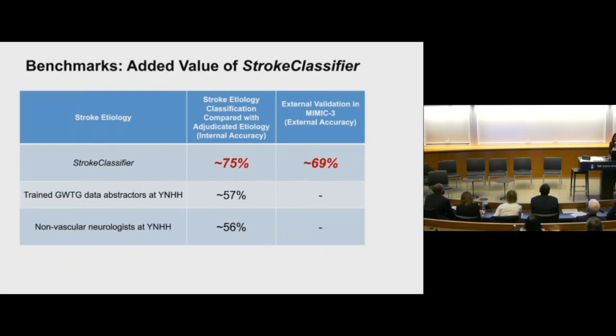In terms of added value, Stroke Classifier rivaled vascular neurologists with an accuracy rate of 75% internally and 69% externally. As a comparator, a trained data abstractor for the Get With the Guidelines stroke registry at Yale has an accuracy rate of 57%, while a non-vascular neurologist at Yale had an accuracy rate of 56%.